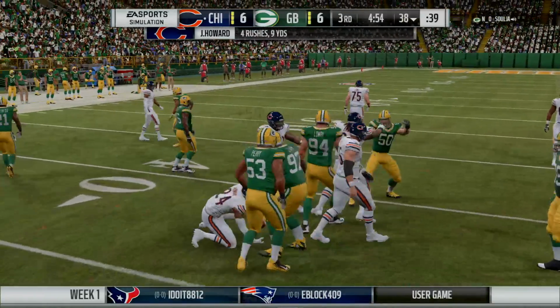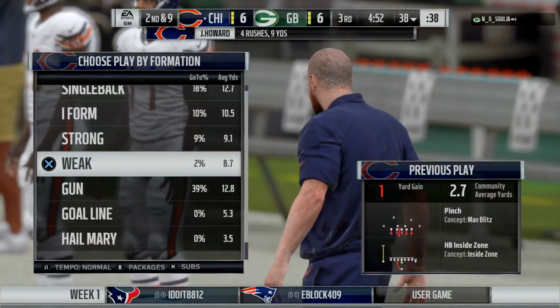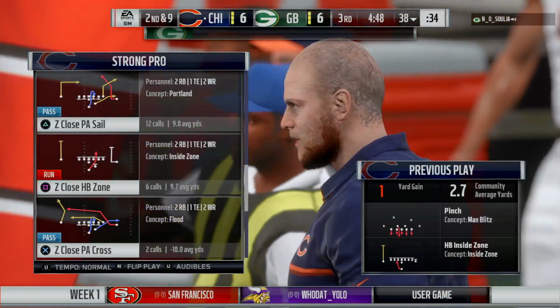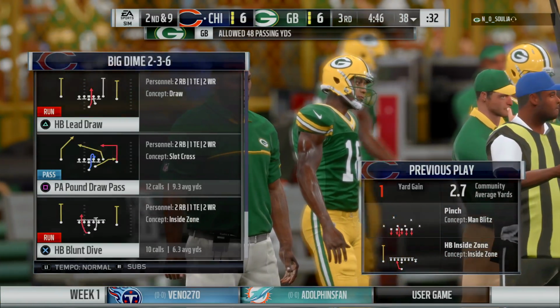Now, can the offense do what they wanted to do at the half, which is find those weaknesses and now attack them and score some points. And break this tie.